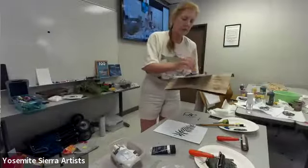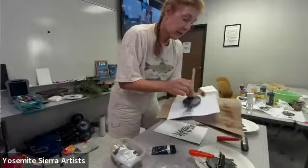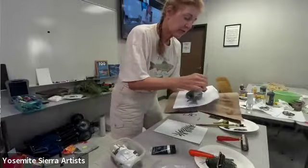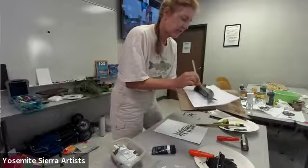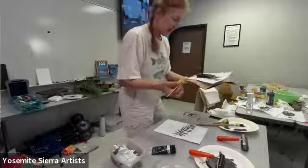Let's all daub. So you can daub. That works really well, and then you don't have paint strokes, if you are so into this that you end up with paint strokes. So that is the plan.